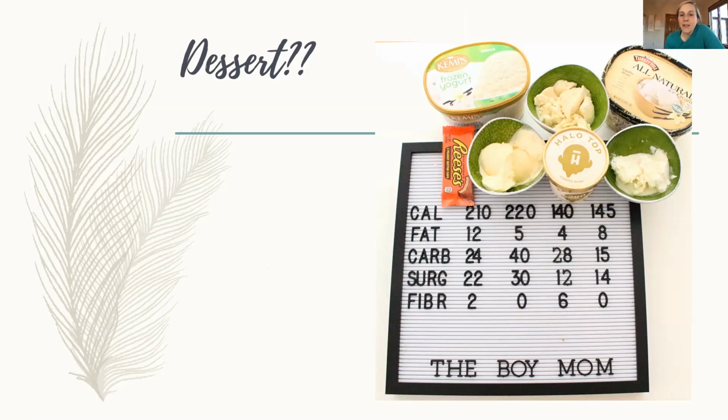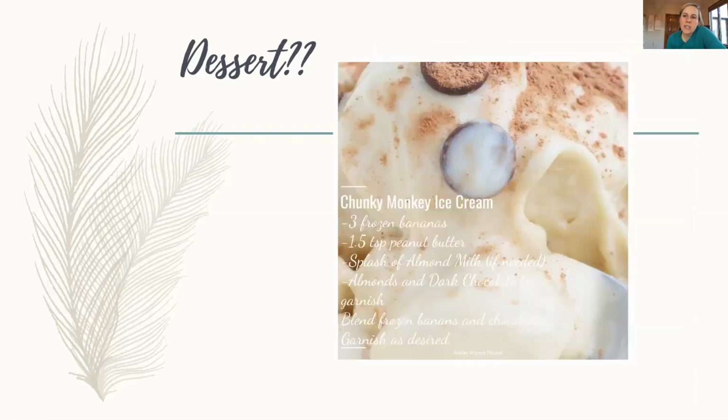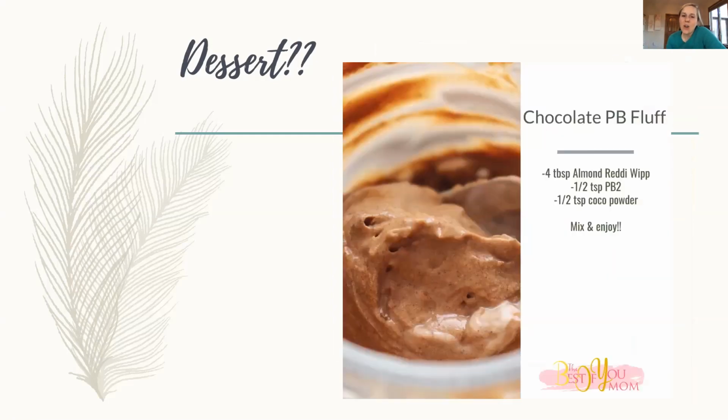I really do love Halo Top ice cream, and then there's this all natural Turkey Hill ice cream. Again, if you stick to the right serving size, you can have it and enjoy it and have that treat during the week, or that special celebratory meal while you're at home ordering takeout. And if you guys need some healthy recipes, you can screenshot these. This is my frozen chunky monkey ice cream. It is literally just bananas, peanut butter, almond milk, and maybe a little bit of chocolate. And then we also have this chocolate peanut butter fluff, which is one of my favorites. You guys can pause the recording if you need these, or I can send them to you later.